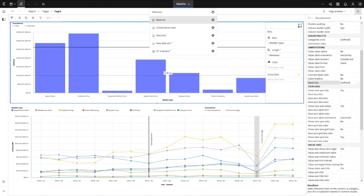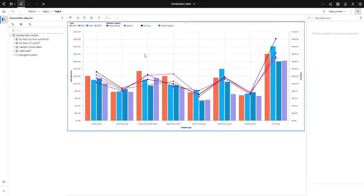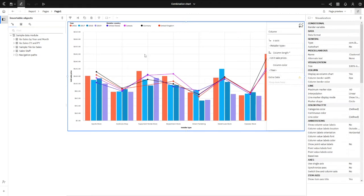We support baselines on pretty much all visualizations that support axes. In my blog posting, I've listed all the visualizations that support it. The list is pretty long. Combination chart is not new to our customers or to us. However, in the past, prior to 11.1.7, our combination chart was somewhat limited. So we really improved this.